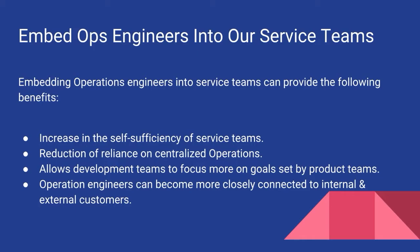Embedding operations engineers into service teams can provide the following benefits: an increase in the self-sufficiency of service teams, a reduction of reliance on centralized operations, and it allows development teams to focus more on goals set by product teams. Operations engineers can become more closely connected to internal and external customers as well.